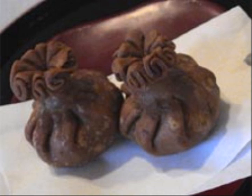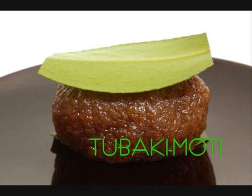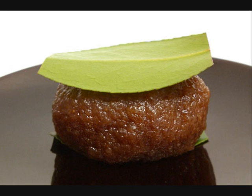In 609, the Japanese embassy brought Chinese sweets. As a result, Japanese sweets began to use deep frying, kneading, and so on. Then Wagashi had big advances. For example, Tsubaki-mochi is one of the oldest Wagashi.